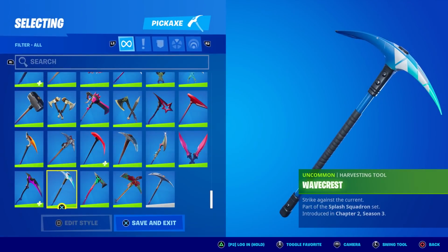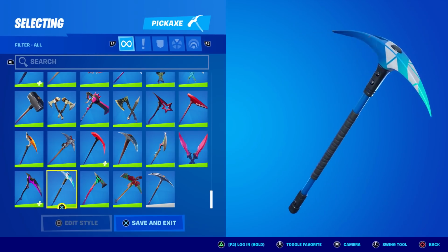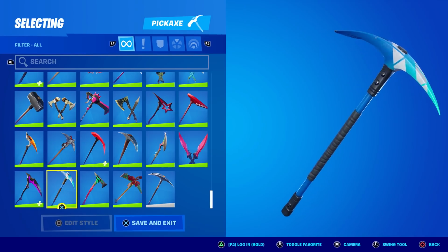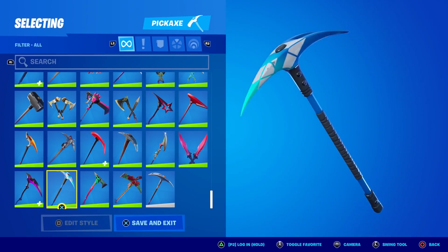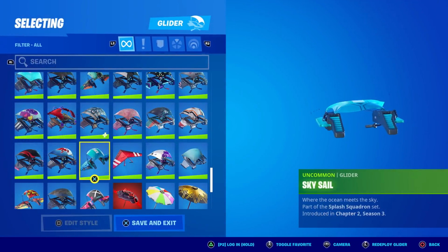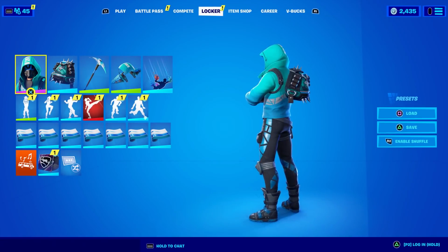Now his pickaxe is called the Wave Crest, and it says strike against the current. You can see this is the new pickaxe, the Chapter 2 version, not the Chapter 1. Here's what it sounds like. Doesn't look like it has a splash effect. However, we'll have to see if it has a contrail in-game. And then the glider is called the Sky Sail.